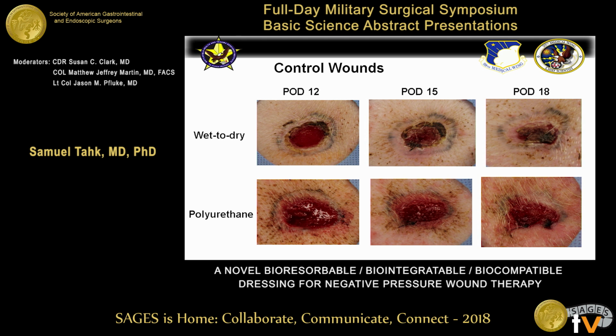So you see from post-op day 12 to 18 here, with wet to dry, you have a lot of necrosis. It does heal, but it heals in a very contracted way. As for the polyurethane sponge, you can see there's much more granulation tissue, which is why it's the current standard of care. It does induce a lot of granulation tissue formation, but you do see by post-op day 18 quite a bit of contraction.